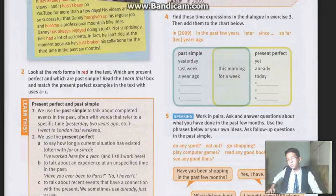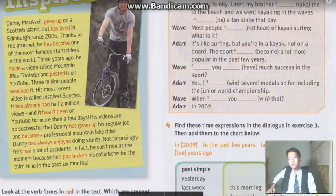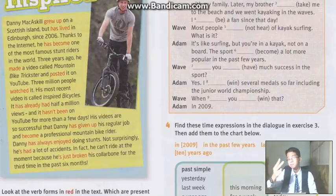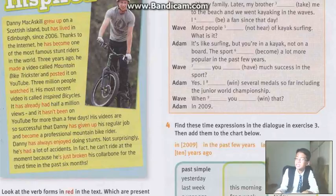so let's take a look at the words or the phrases that are colored in red. Alright, "grew up", it is past simple. We can easily say grew up, it is verb 2. Because you are now almost half of a level intermediate, you have to know. And "has lived", it is the present perfect. Yes, has lived, it is have plus verb 3 or verb-ed, because this is a regular verb, so we have to put ed. Alright, has lived, it is present perfect.